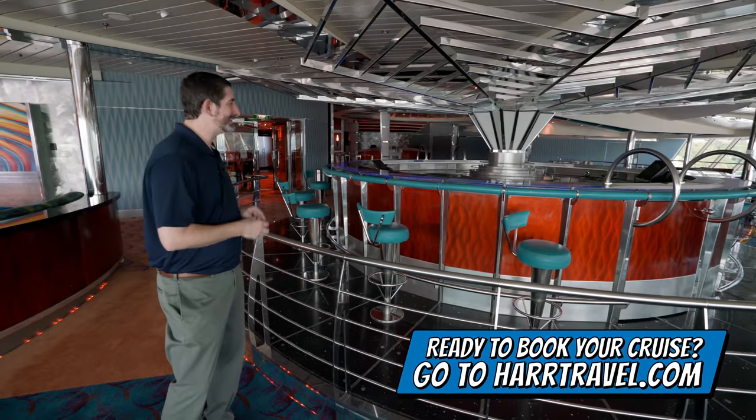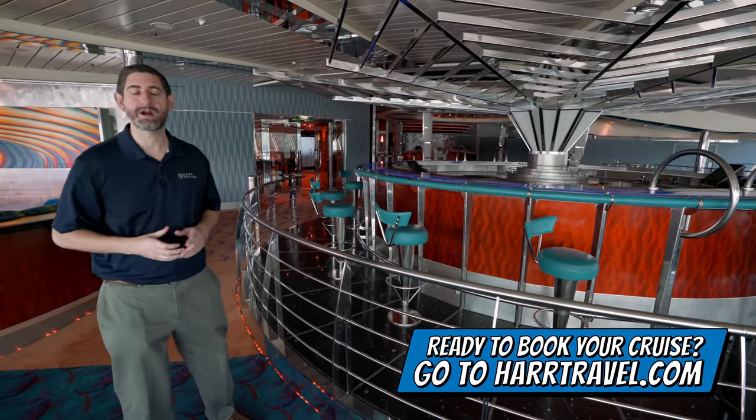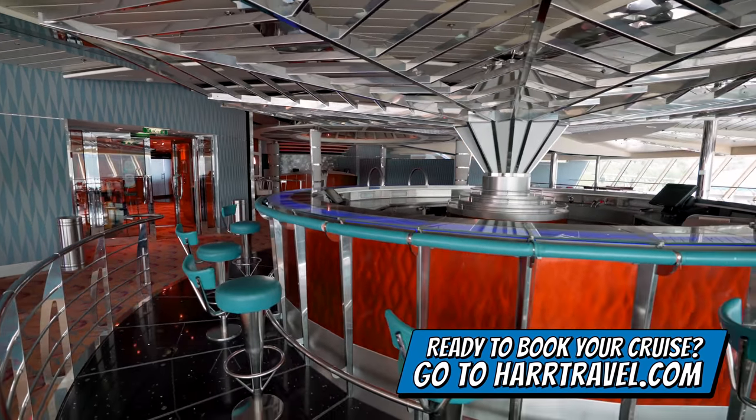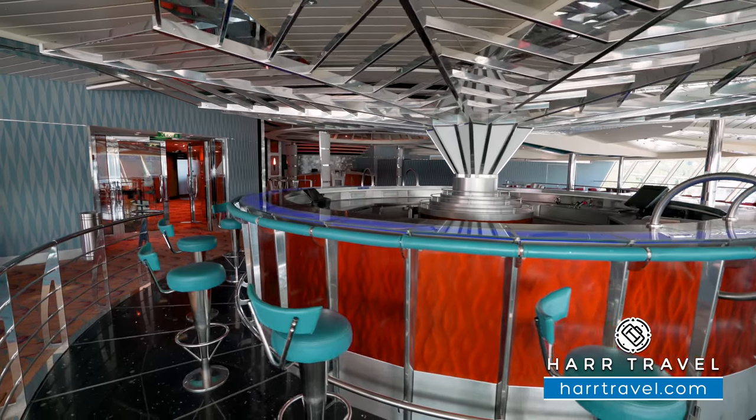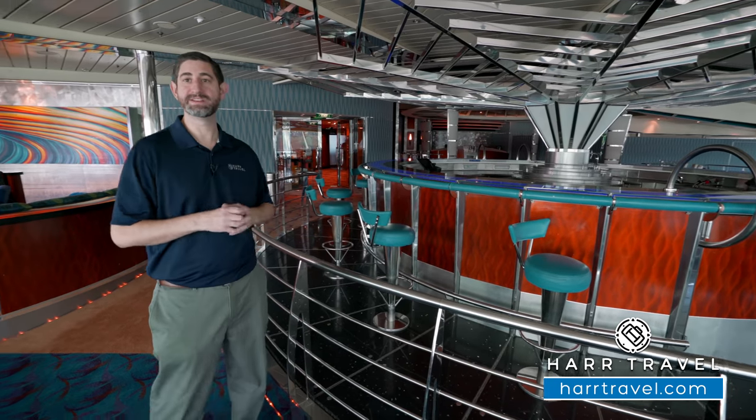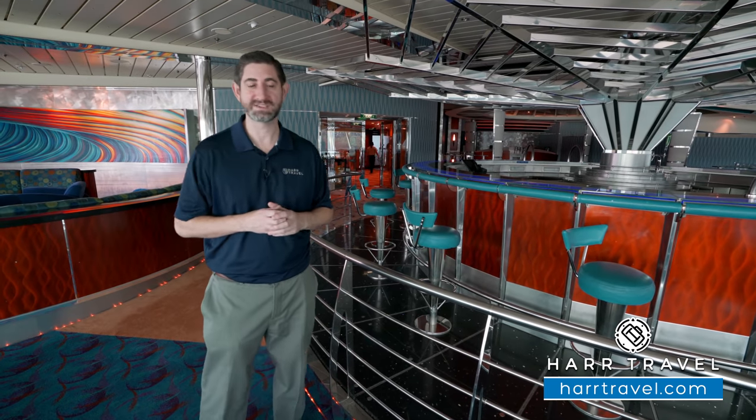Now, right here is the bar, but it's not just any bar. On the Radiance Class, this was the first bar in the industry that rotates. So actually the interior part of the bar doesn't move, but the entire bar actually rotates around. So you get a little bit of a different view and a really cool, unique experience.